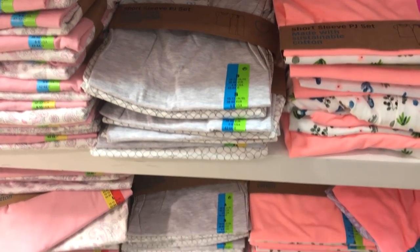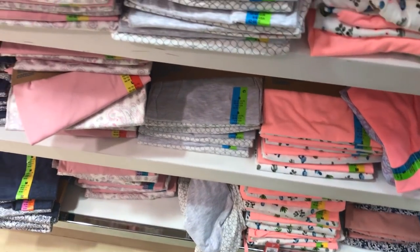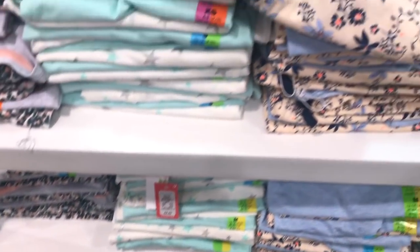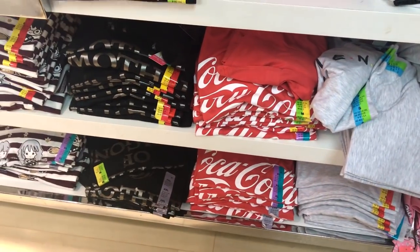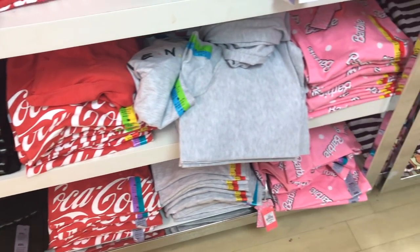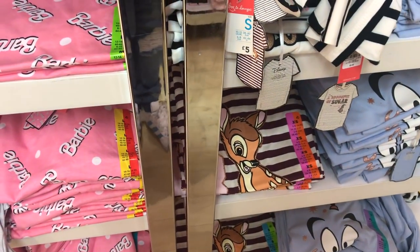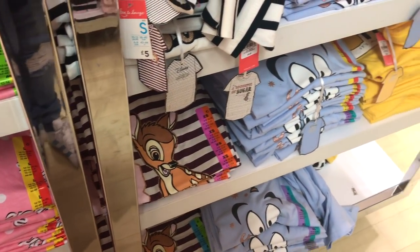Got multicolour ones. These are the ones that obviously come in a pack, don't they? So bottoms aren't, they? Said they don't stretch. Yeah. No, they've got the Coca-Cola one back in there, not? Game of Thrones. Yeah, Barbie one. Gina. What's that?